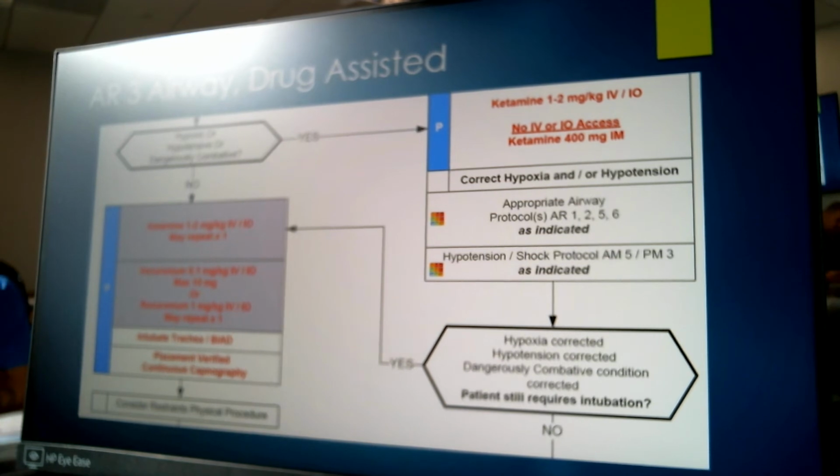So when you look at the protocol, if they are hypoxic, this is where it changed a little bit, hypoxic or hypotensive or dangerously combative. Yes, then you can give ketamine 1 to 2 mg per kg IV or IO. But if you don't have an IV or IO, now you can give it the IM route at 400. Okay, so that changed. And this is still leads or supervisors, ketamine only for airway. And you have to have your 2 paramedics on scene. But they did change that so it can be given IM if you don't have access.